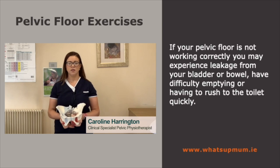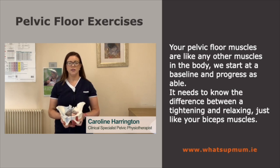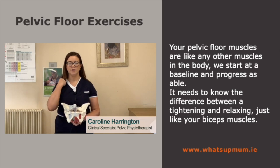If your pelvic floor is not working correctly, you may experience leakage from your bladder or your bowel, having difficulty emptying, having to rush to the toilet quickly. Your pelvic floor is just like any other muscle in the body. We start at the baseline and then we progress as able. It needs to know the difference between tightening and relaxing, just like your bicep muscle.